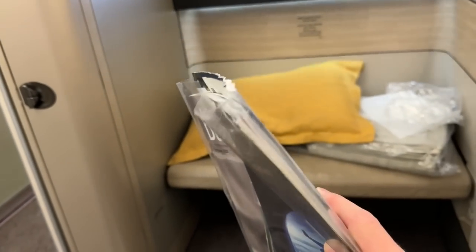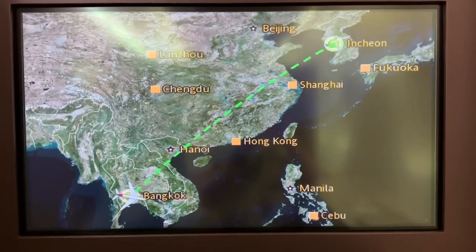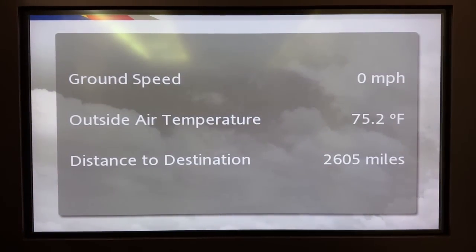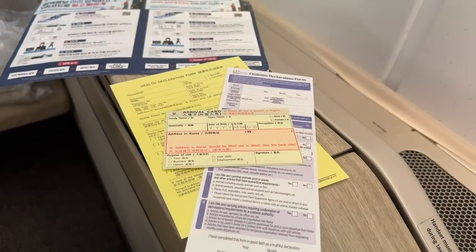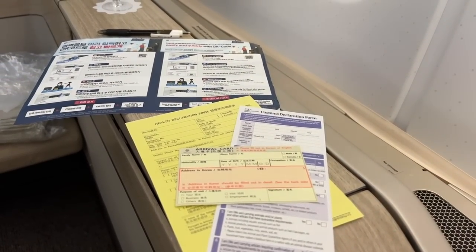Then I decided to check out the seatback literature we were given, which mostly just included a safety card, duty-free magazine, and a thing to help us set up our COVID declarations for our entrance into Korea. Speaking of which, we were also given our customs declaration form and arrival cards, so once we arrived to Korea, we were fully ready to just head straight through customs.